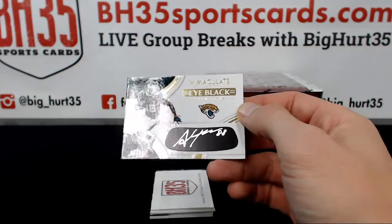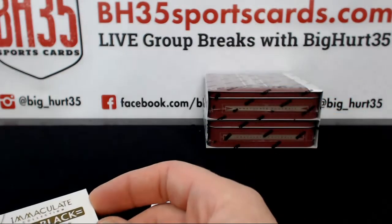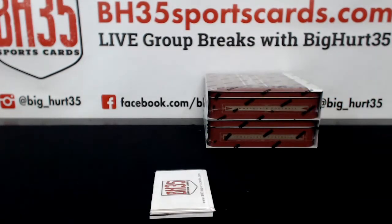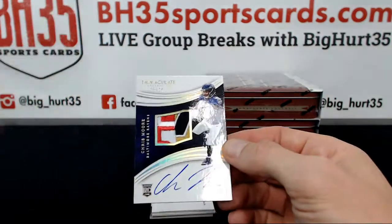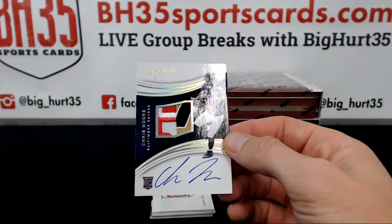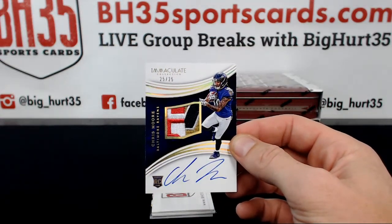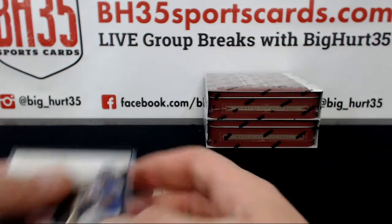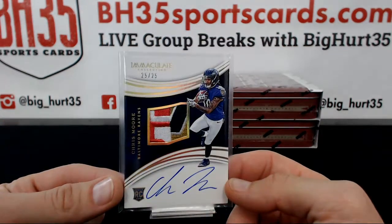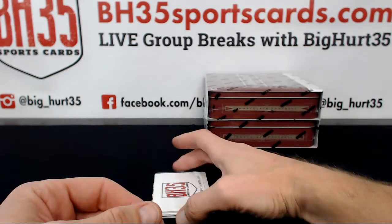Allen Hurns, I Black to 99. Oh, sick patch. Chris Moore, 25/25. Look at that thing. The Ravens crest patches are just insane.